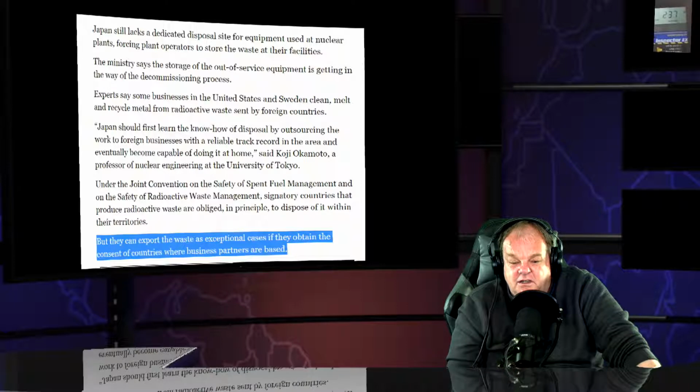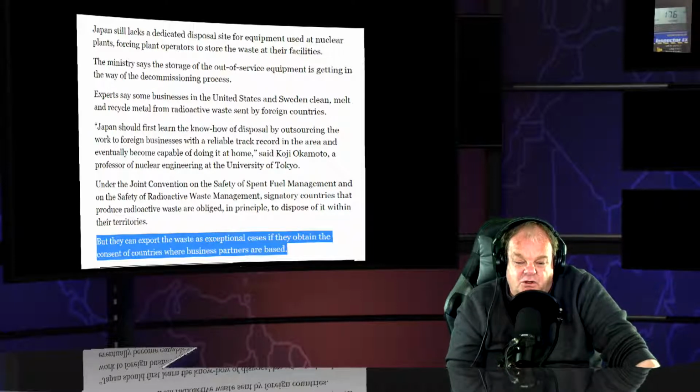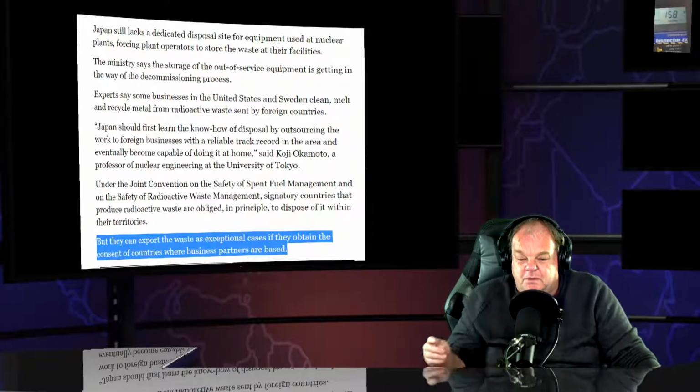They can export the waste as exceptional cases if they obtain the consent of countries where business partners are based.